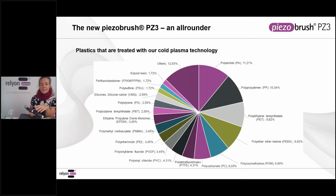And here you can see really a very wide variety of materials. Polyamides, we'll be talking about a use case in 3D printing in just a sec. Polypropylene, polyethylene is in there, PEEK, polycarbonate, and you can see that the list goes on and on. The question being, in what kind of processes are these materials being used after they've been activated with plasma? And this will be shown on the next slide.